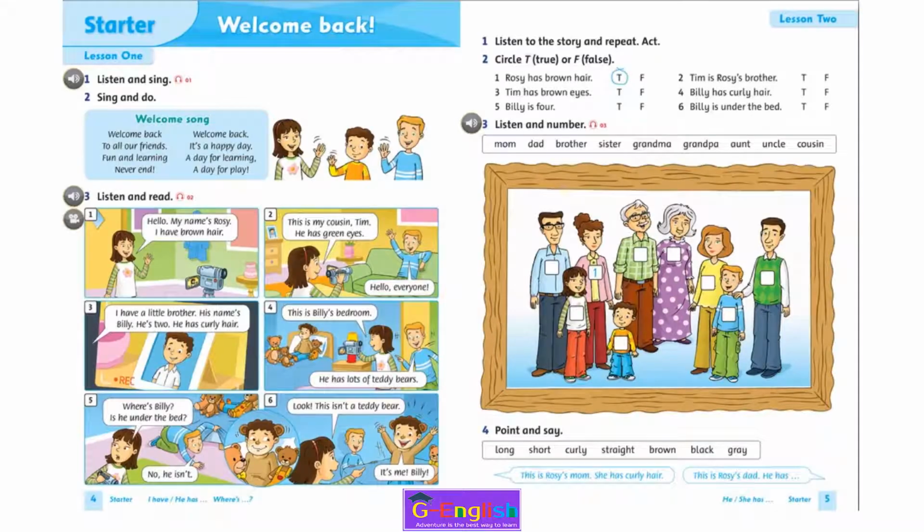Listening 3. Listen and number. 1. This is Rosie's mom. She has curly hair. It's brown. 2. This is Rosie's dad. He has short black hair. 3. This is Rosie's brother. His name's Billy. He has short curly hair and brown eyes.